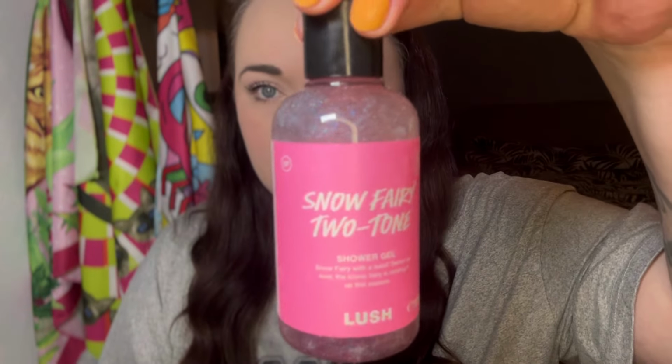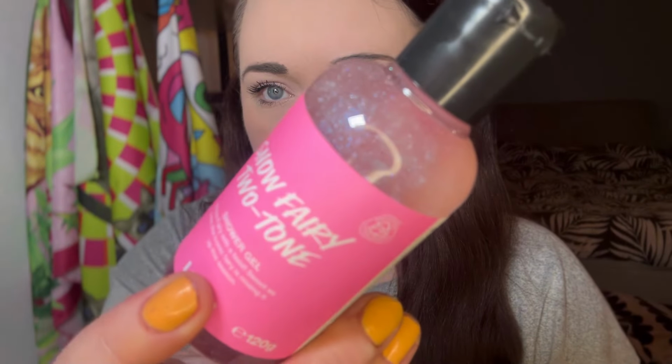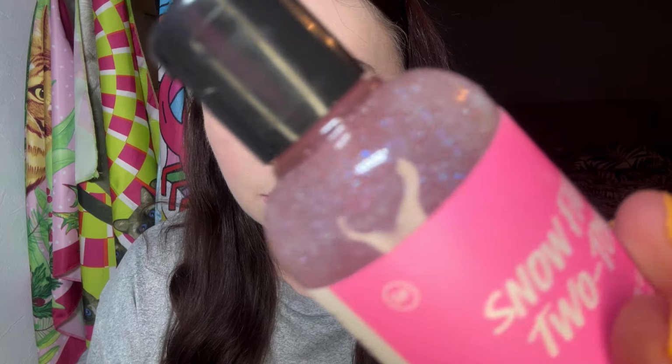Then I got, because I was totally intrigued by it, I'm not going to lie, I've seen a lot of people get this and it seems a little bit watery, but I wanted to get it for myself and give it a go. I got the Snow Fairy two-tone shower gel, which was £9. Can you see that? My camera does not want to focus on that at all.